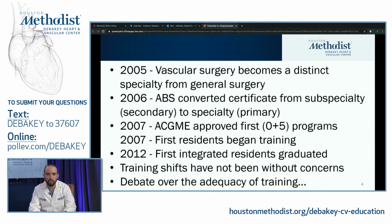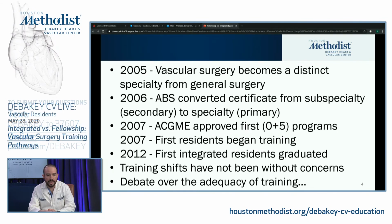And the boards of surgery began to accredit a certificate in vascular surgery. This kind of revolutionized the field, and it changed a lot of things. One thing that it changed is that vascular surgery could now become its own specialty without the need for general surgery, and it created this new training pathway, the 0+5 programs. This 0+5 training pathway enabled people to go into vascular surgery directly from medical school without having to do a general surgery residency.